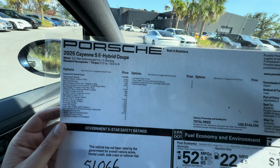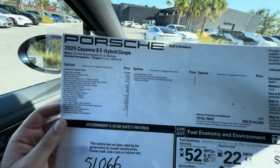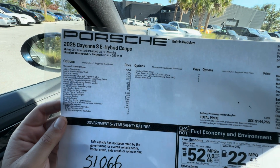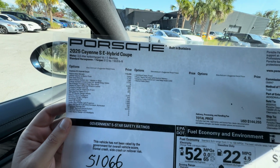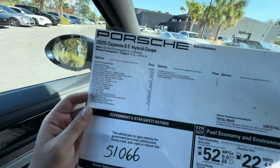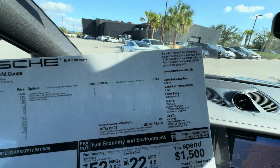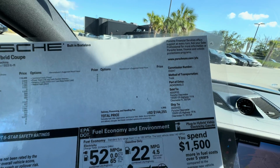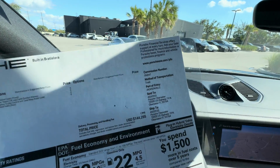$640 for the interior trim. $1,130 for the exclusive design taillights. $1,540 for the passenger display. $1,490 for the heads-up display, $320 for the under-door puddle light projector, $730 for the door sill guards with brushed aluminum, and $5,570 for the Premium Package Plus, giving us the Bose surround sound system, 4-zone climate, and the HD Matrix Design LED headlamps, totaling out after a $1,995 destination at $144,255. This thing is loaded, but it's also pretty expensive for the segment.